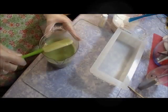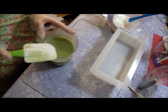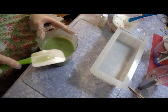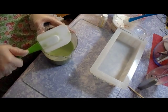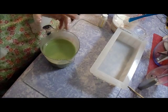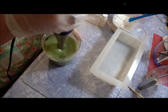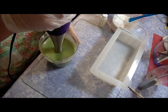Isn't that a beautiful color green? The photo that I have of the passion fruit flower, that's what it was called. Now, if there's no such thing as passion fruit flowers, don't shoot me. That's what the picture was called, but it had a really pretty green.